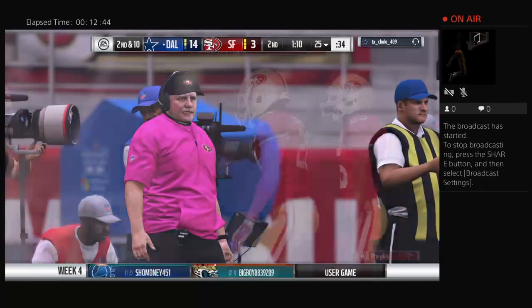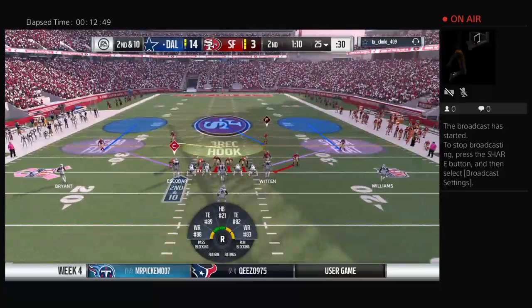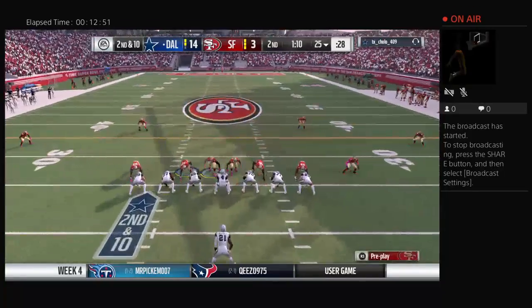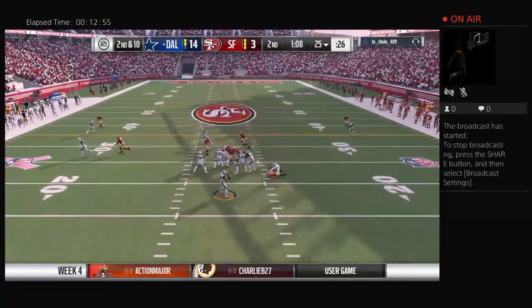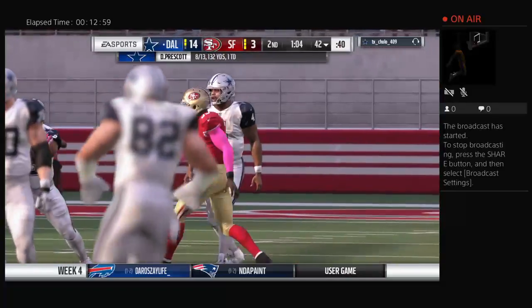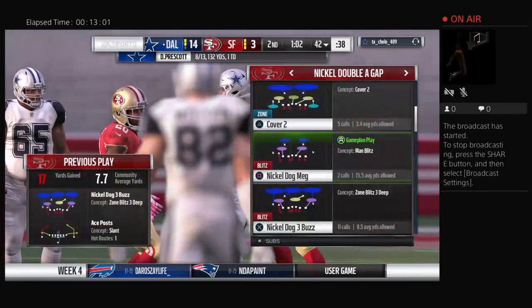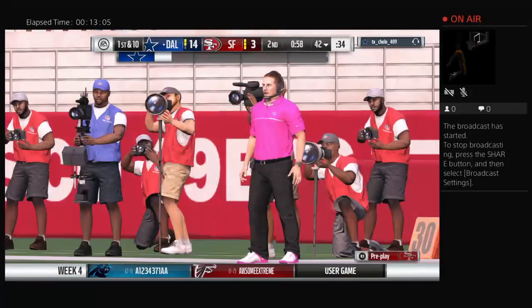Help me out, partner. Was that incomplete? That was on a deep ball to Dez. And that's a surprise. The way he attacks the football in the air, it's always surprising to me when he doesn't complete a pass like that. Looking to throw. Prescott out left side here to Bryant. And they get him down, but not before he takes it across the 40-yard line. So here we go, 1st and 10 now.